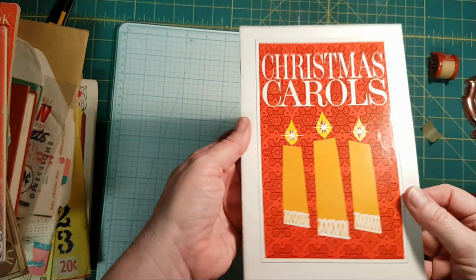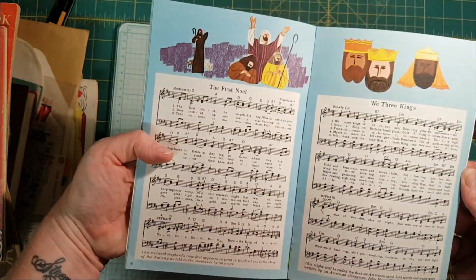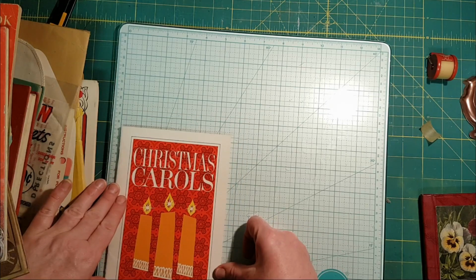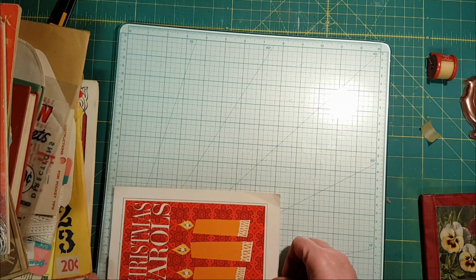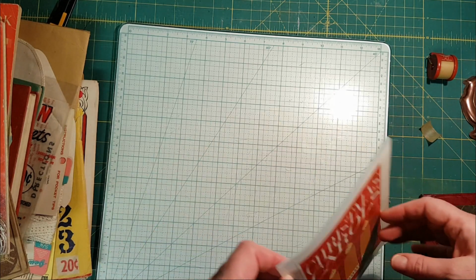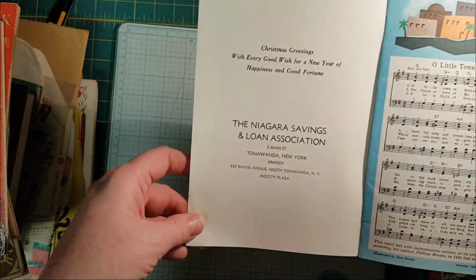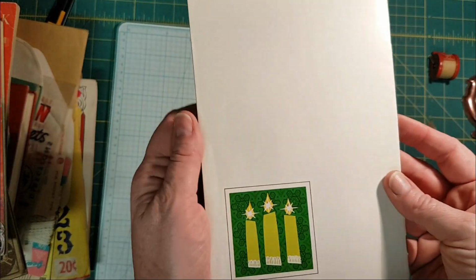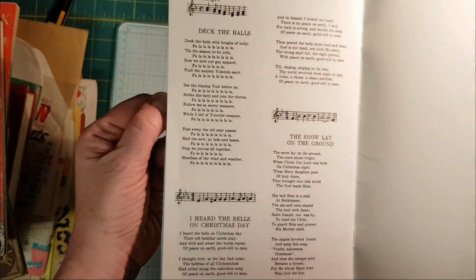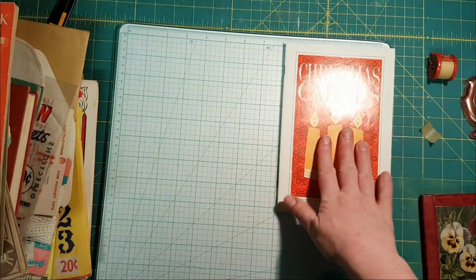Got this book of Christmas carols. It's just a tiny little thin booklet, but I liked it because the pages are color. And it's a nice size. It's just measured, so it's 5.5 by, I don't know, something, by 8.25. Oh, so it's practically the same size as printer paper. Well, that's cool. Anyway, from the Niagara Savings and Loan Association. I thought I saw a date somewhere. I guess not. So that was a good find.